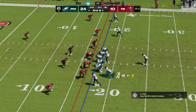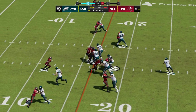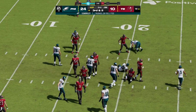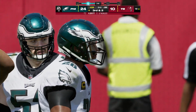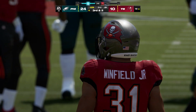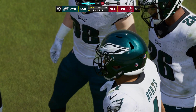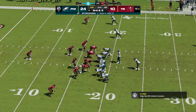2nd and 1. Again, it's Barkley. And he is met in his tracks behind the line of scrimmage. He winds up giving a yard back there, and now it's 3rd and 2. Well, I would have figured after the 9-yard run on the previous play, getting one more yard wouldn't have been much of a problem. But apparently it was, and now it's 3rd down.